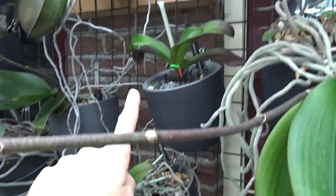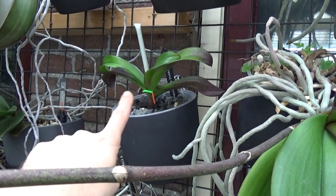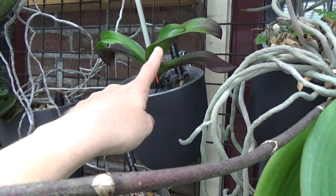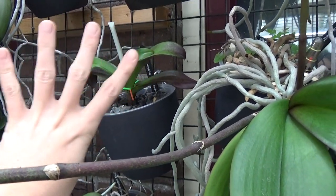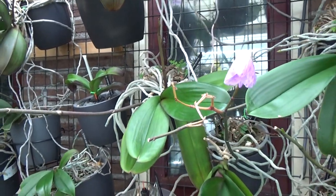We didn't have a look at this one. This is my Irene Duncan. I must admit, luckily this one is not in spike. It's starting to root. I think I'm going to save it. It was rootless last winter, but it's beautiful. It's greening up, but that one is not in spike. But I will count it, of course. So now we are at 4 not in spike out of 56.